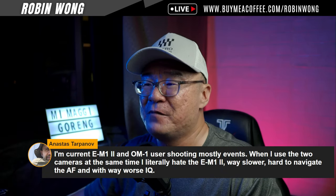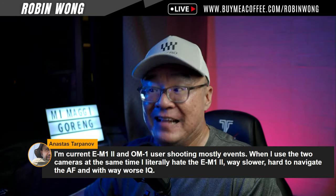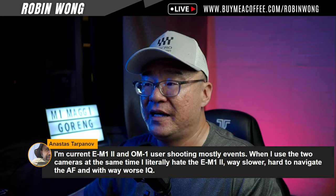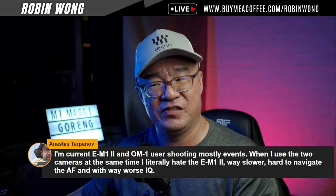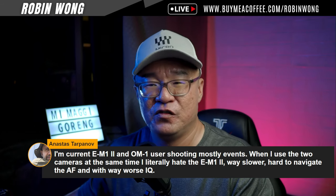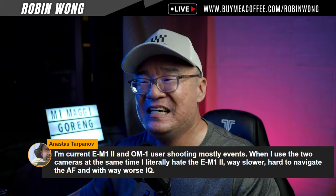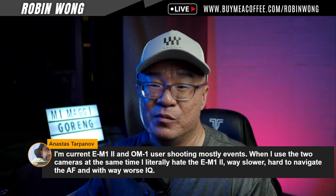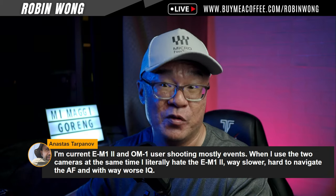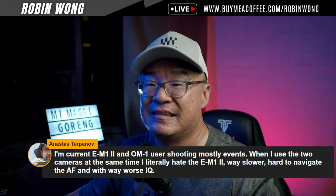Anastas says, I'm currently an EM-1 Mark II and OM-1 user shooting mostly events. When I use the two cameras at the same time, I literally hit the EM-1 Mark II way slower, hard to navigate the AF. Oh, that's not true. I find the EM-1 Mark II to be way faster than the OM-1 and way easier to navigate the autofocus. With the OM-1, I have missed a lot of shots, which I have had to apologize to my clients for multiple times. I demonstrated how I missed the shots in three videos.